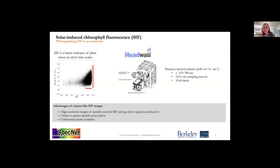Some specs of the instrument: we're covering wavelengths between 670 and 780 nanometers with a sampling interval of a little over 0.05 nanometers. So we have 2,144 spectral bands.